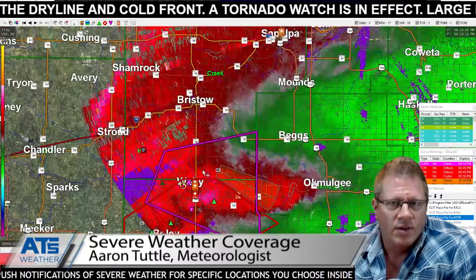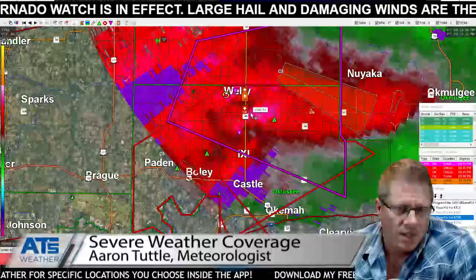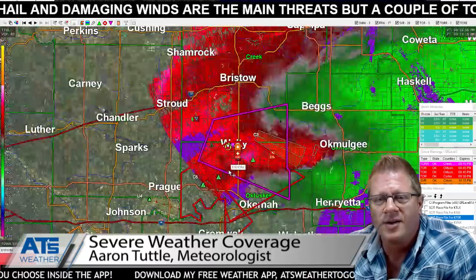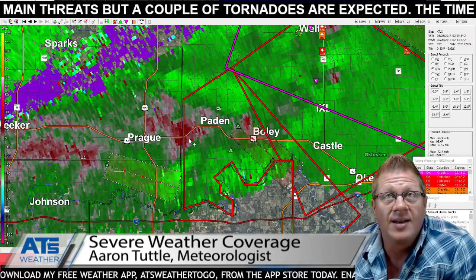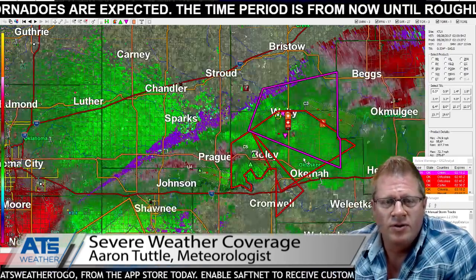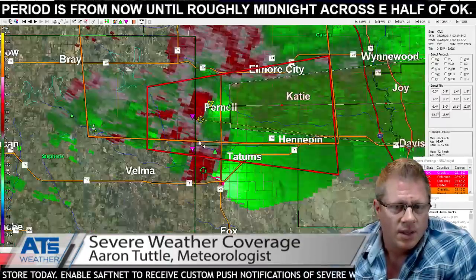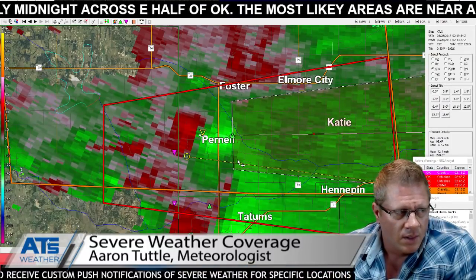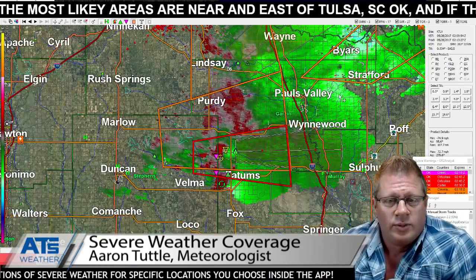Let me check out this other radar. If there's anything out here, it's just beyond the reach of that one. But it's well within the reach of this one. And I got nothing for you. Those are frustrating for me. I don't mind a tornado warning as long as there's actually something there. But we'll see. Maybe something will develop. We'll just sit here a couple more minutes and see.